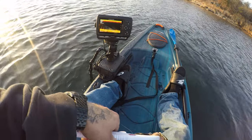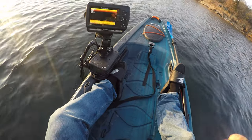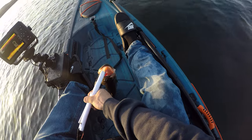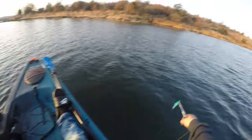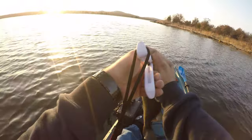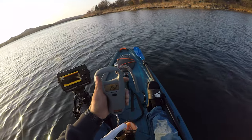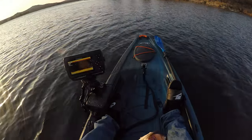Right there, I seen these guys hanging out on the graph there, and threw this crankbait past them. All right, you go over there and hang out in the water. Out of my lap. Alright, right there. Hopefully y'all can see that. Not bad for the first catch. Alright, let's let him go.